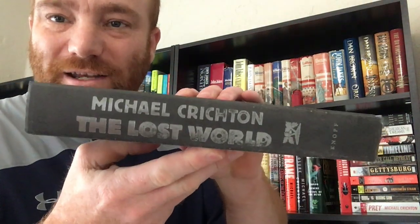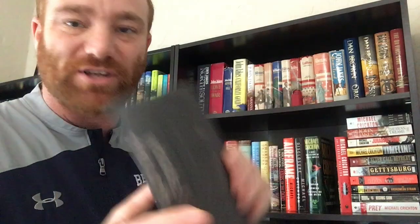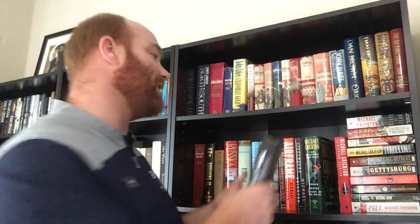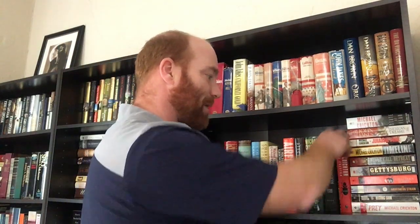All right, this is Michael Crichton, The Lost World. I don't have a dust jacket for this one. So this is like the sequel to Jurassic Park. I enjoyed this. Alfred A. Knopf, New York, 1995. And, of course, they made the whole series of Jurassic Park movies. You guys are all familiar with those. Those were very popular. Still are very popular.